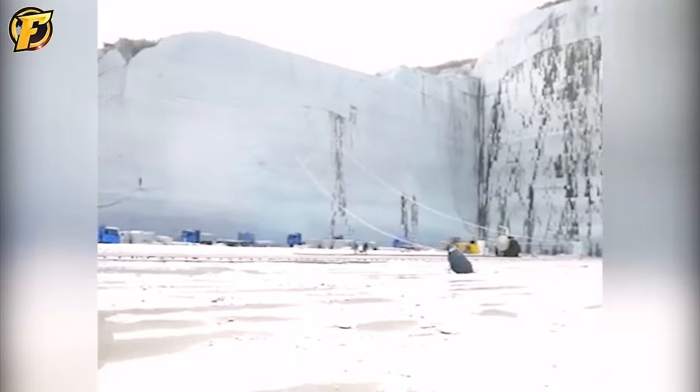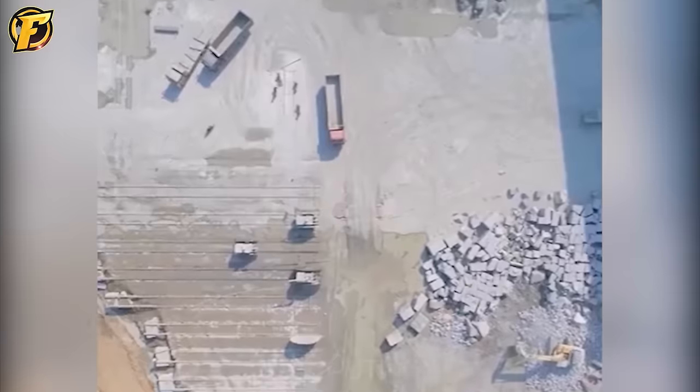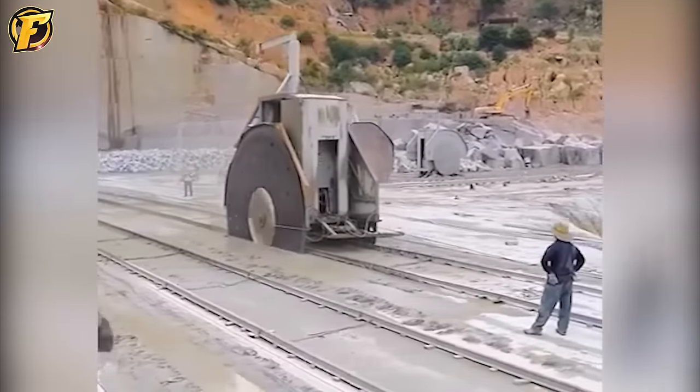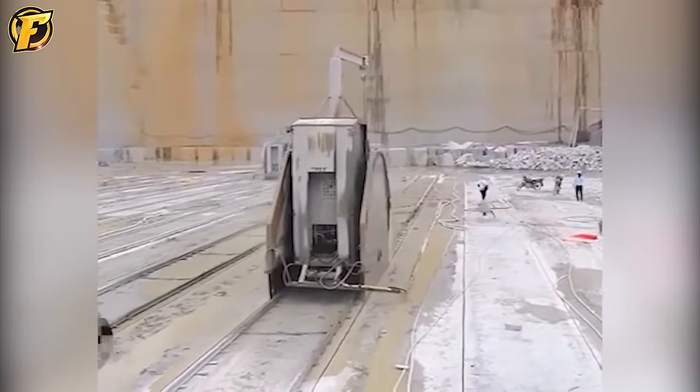Heavy machinery. In the quarrying industry, a lot of high-tech machinery is used. The giant saw we are seeing is one of the most impressive machines.